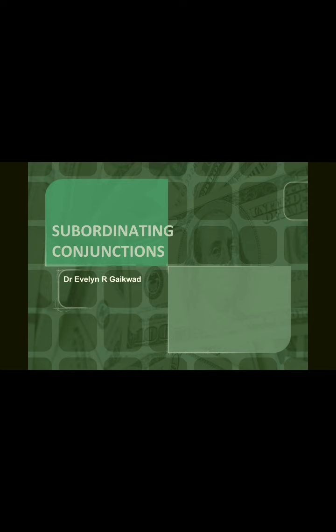Another important thing that I had told you the last time also is that it is not difficult at all if you are already able to spot the coordinating conjunctions. The remaining are all subordinating. You can just close your eyes and say, yes, this is subordinating, because it's not a part of fanboys. Alright, so let's begin, children.